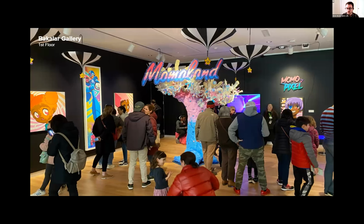And this is just a great example of how the space can adapt to changing exhibits. It can start out as this pure white box, but then be painted black and be configured to whatever the artists need to do within that space. Like hang umbrellas from the ceiling. Yeah.